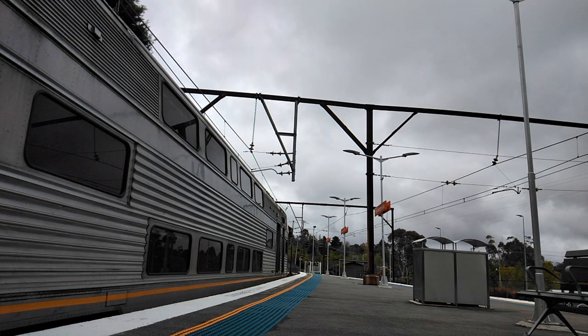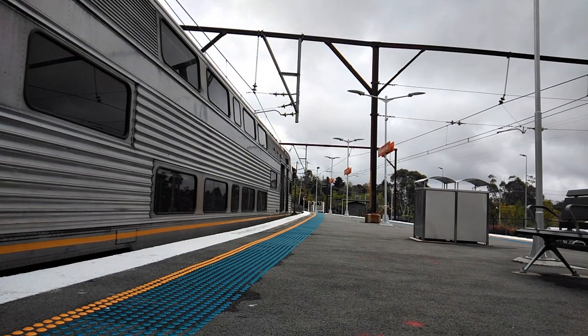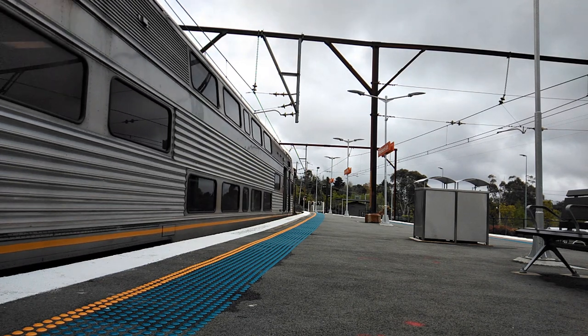Wentworth Falls. Shortly departing from platform number 2, we have a Lithgow service. Train will be stopping next at Leura, followed by Katoomba, then Medlow Bath, Blackheath, Mount Victoria, Bell if required, Zigzag if required, then Lithgow, where the service will terminate.